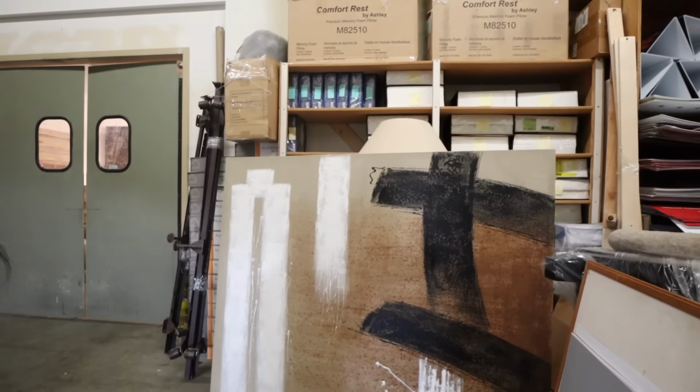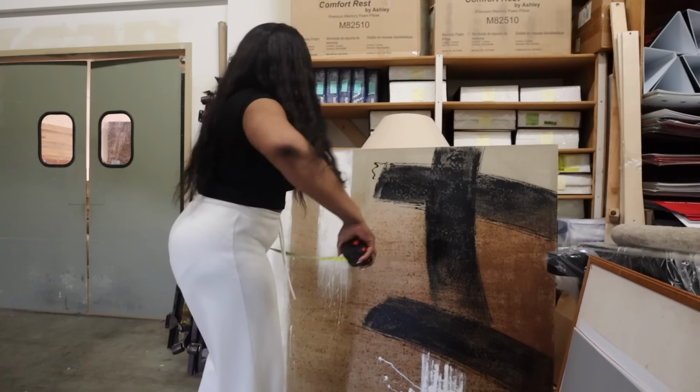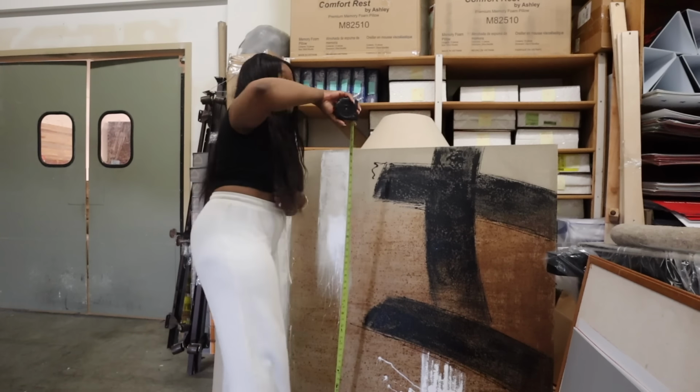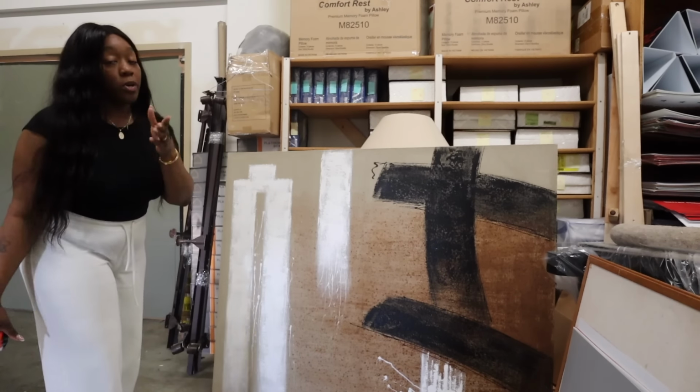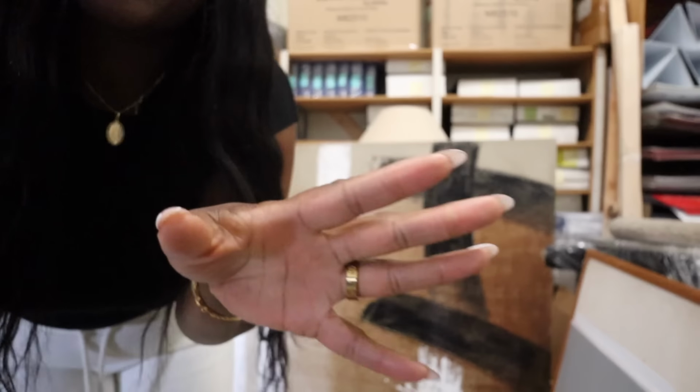Actually, let's go ahead and do some measurements real quick. Let's just see if we was to purchase. What are we working with? Let's see. That's 60 by 50. You wanna know what's funny? I was going to get this other painting and it was 60 by 40. Ain't that crazy? Yeah, it was 60 by 40. So this is 60 by 50. This just might work in a living room. I'm just saying.